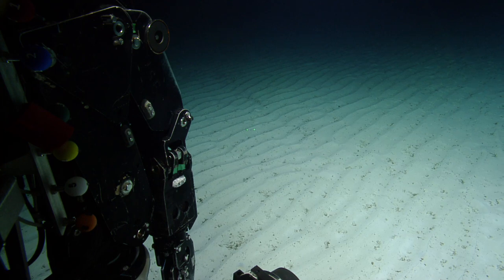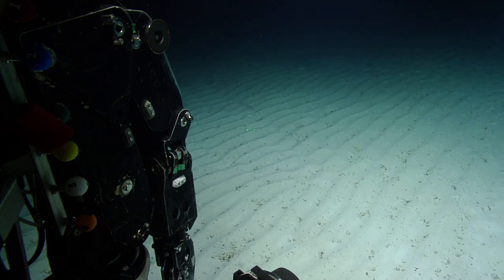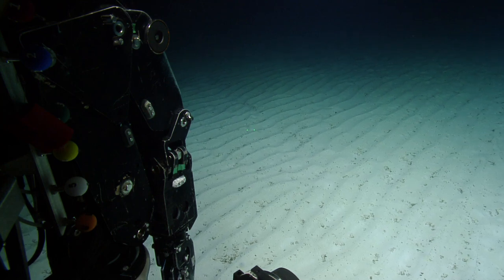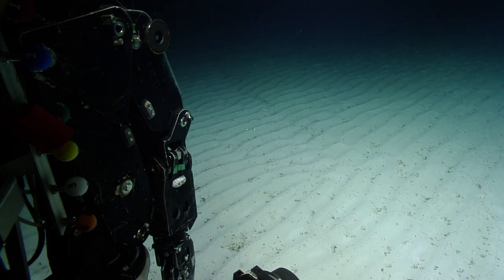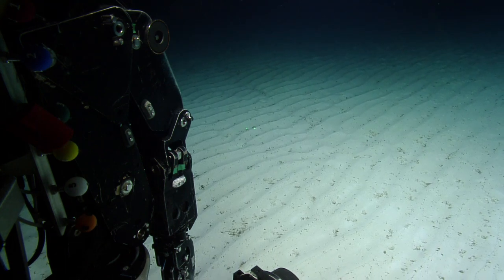Oh, there's a jelly that just passed in front of us. We haven't seen that rare jelly. Yeah. We've spotted it like 3 times, right, on this cruise so far? I think 3 or 4 times. Right.